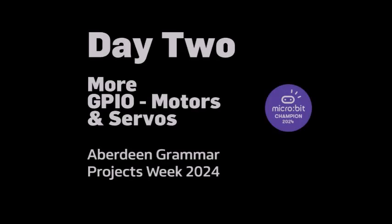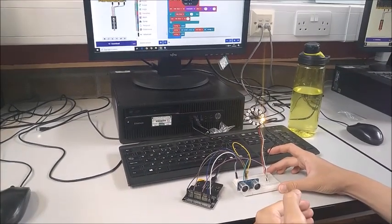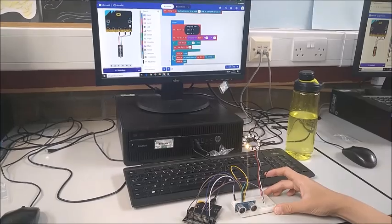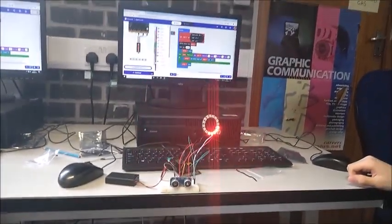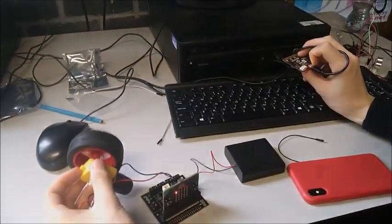Day 2 focused on more advanced external outputs like motors, servos and distance sensors. The pupils learned how to wire up circuits to the pins and how to load in extensions to enable the wide range of third-party components.